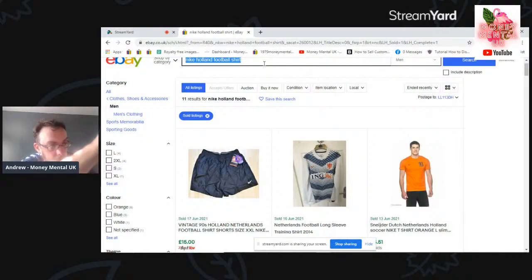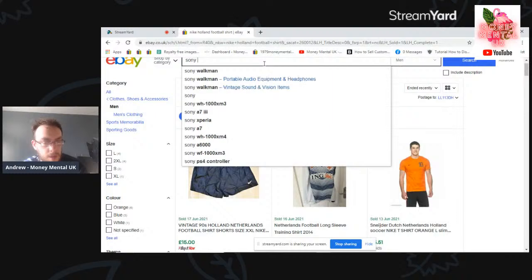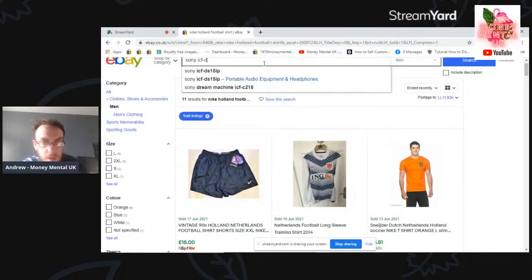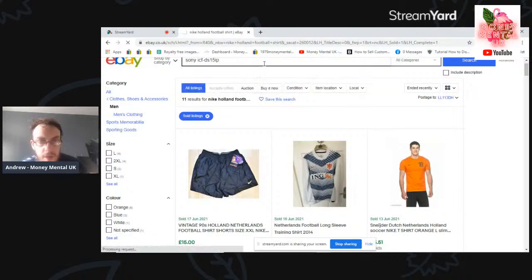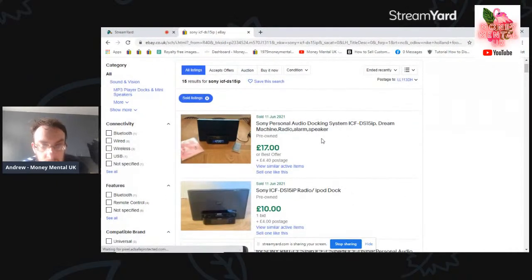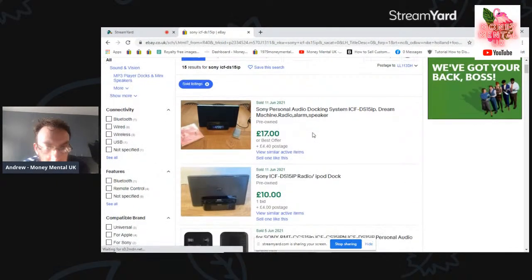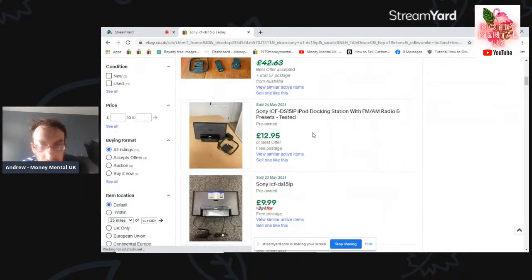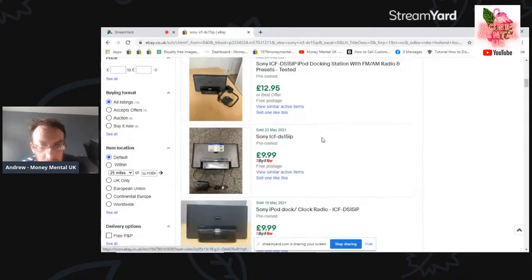Sony's really easy to look up because they have the model number underneath. So all I've got to do is type in Sony. This is ICF-DS15iP. There you go, it's filled it out for me. One there, gone for 21 quid. The Chinese have got remotes. So if I had no remote, no point looking for no remotes.